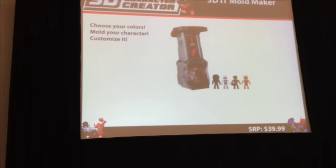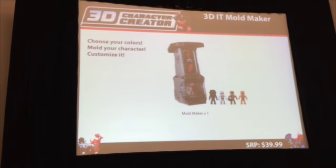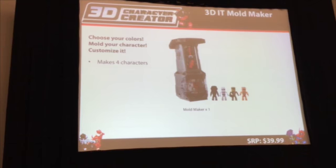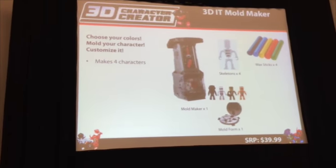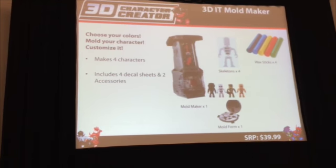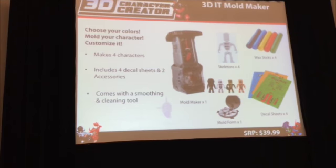So here's the mold machine and what you're going to get coming out of it. So in our basic starter set, you're getting a mold maker that makes 4 characters. You're getting skeletons, wax sticks, and a mold form. You're also going to get decal sheets, accessories, and a molding tool.